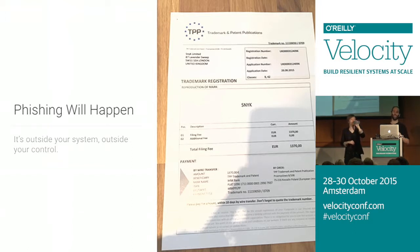The only thing that saved me is that I was actually filing this trademark through lawyers, and I thought they were handling the payments. So I sent them a note to say, hey, am I supposed to pay this, or did you already pay it? And they emailed me back, saying, no, it's a fraud. Don't do it. And I've actually subsequently received three more letters of similar caliber.